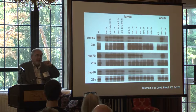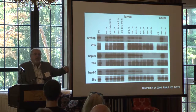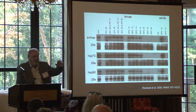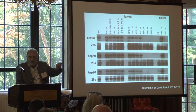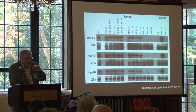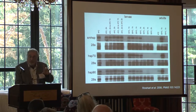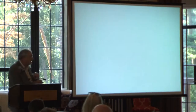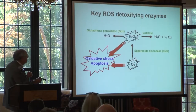And we can go in and knock down those heat shock proteins using RNA interference, which renders the protein nonfunctional, eliminates the gene essentially, so it's not able to make these. And when we do that, they lose their cold tolerance. So we know that these heat shock proteins are important for that response.